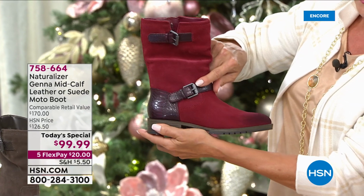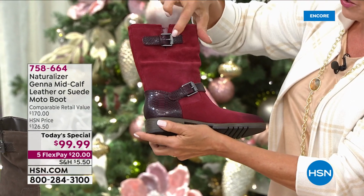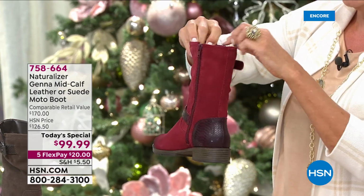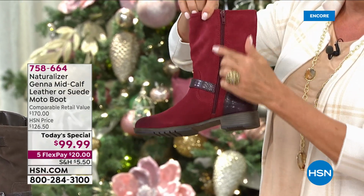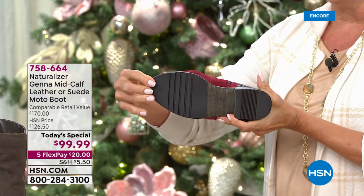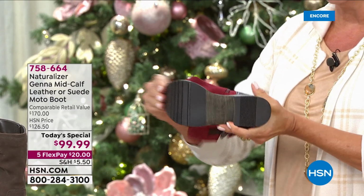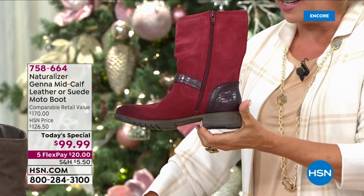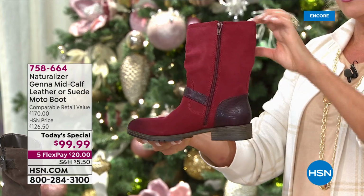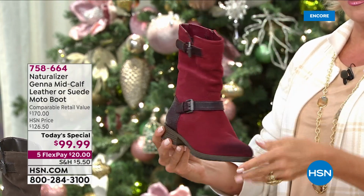These are beautifully decorative, non-functional buckle details, a nice little slit here, and then of course, you've got the inside zip that goes all the way down to the arch. While we're on that close-up shot, look at that flexibility, that rubberized outsole with that perfect heel height, not too high, not too low, just right in between. It's the Goldilocks of every boot you can think of.